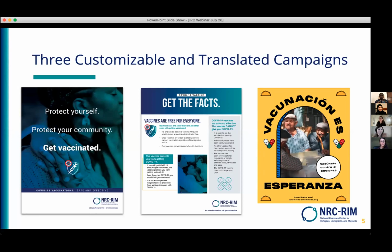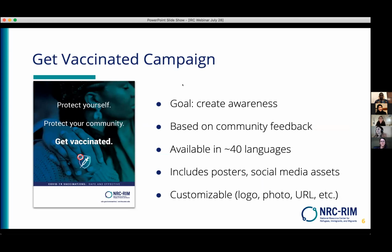All right, I wanted to mention really quickly 3 of our customizable and translated campaigns that we're hoping folks on the line might be able to use when working with communities. The first of which is our Get Vaccinated campaign. The goal of this campaign is to create awareness about the COVID-19 vaccine. And the content is based on community feedback that emphasizing the importance of getting a vaccine to benefit your community really resonates pretty universally. So we have materials available in about 40 different languages, including posters and social media assets. And the materials are also customizable, so you can add your own logo, photo, and URL.